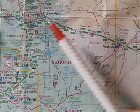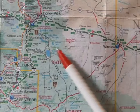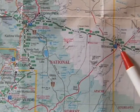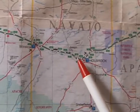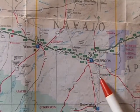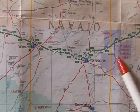From Flagstaff, we'll visit Lower Lake Mary, Upper Lake Mary, Mormon Lake, Happy Jack, Blue Ridge, Winslow, Joseph City, Holbrook, Sun Valley, Woodruff, the Petrified Forest, and Adamana.